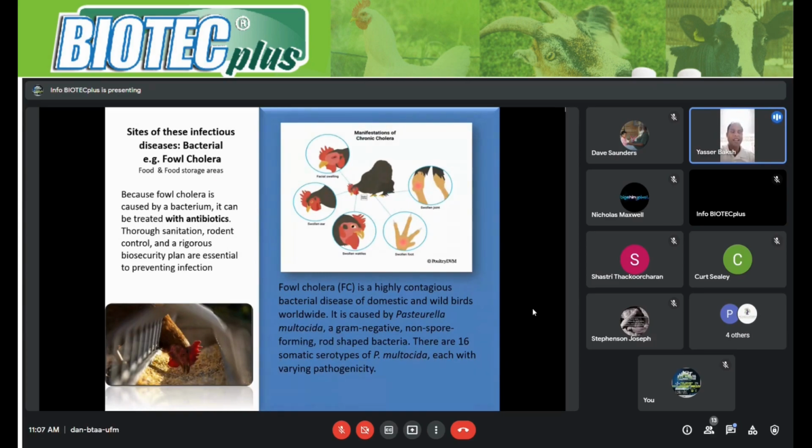Okay, so without further ado, fowl cholera is one of those bacterial diseases that is so bad. It is a highly contagious bacterial disease of domestic and wild birds worldwide. It is caused by Pasteurella multocida, a gram-negative, non-spore forming, rod-shaped bacteria. Now you don't really need to know the science of that aspect, if it's rod-shaped or gram-negative. That is not important. What is important really to you is identification. And that's why you have the picture there.